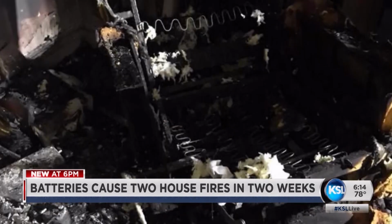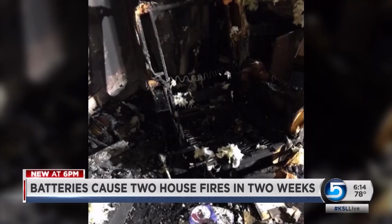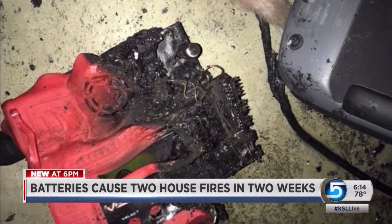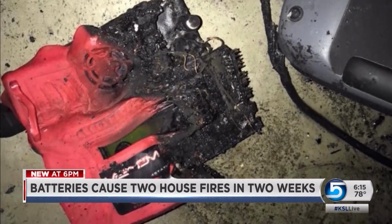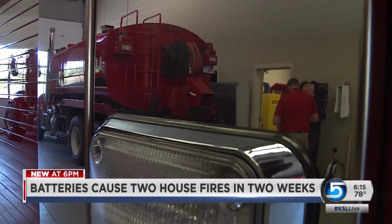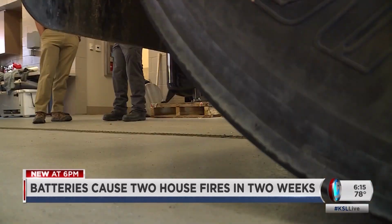We just wanted people to be safe and be aware of some of the hazards that are out there. One device, they said, was a radio-controlled car battery. The other was a portable battery charger. Lone Peak Fire Chief Reed Thompson said people often take charging device safety for granted. He said it didn't appear that people in these cases did anything wrong, but there are some things people can do to minimize the chance of a fire.